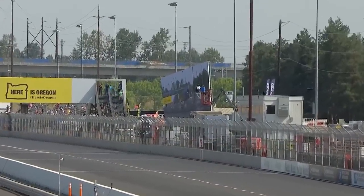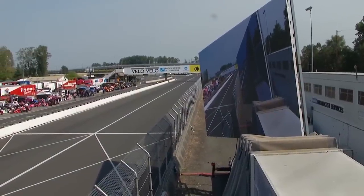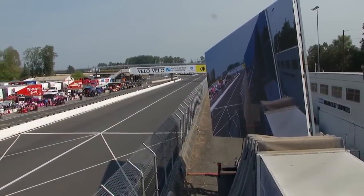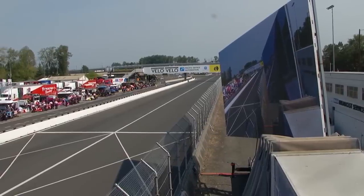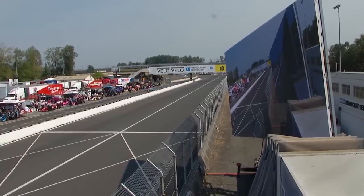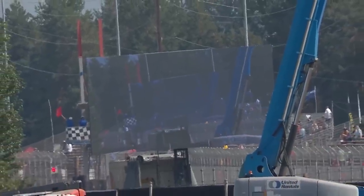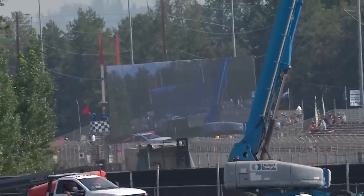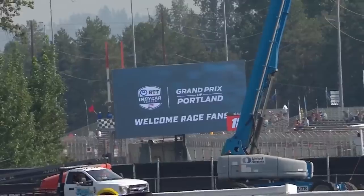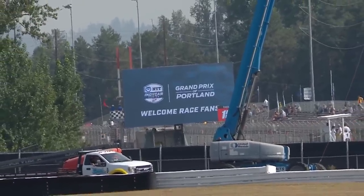Oh, the big screen has apparently gone askew. Oh, boy. I have not seen that one before. I've seen some red flags for some weird stuff, fellas, but that one is a first. Obviously a safety concern for all the fans in the area. I'm a little confused as to what we're looking at right here. Is that hanging over the racetrack? Well, it was tilting towards the track. It could, yeah. Or did it swivel in the wind?